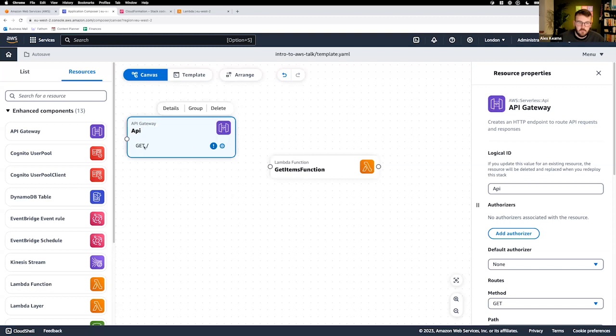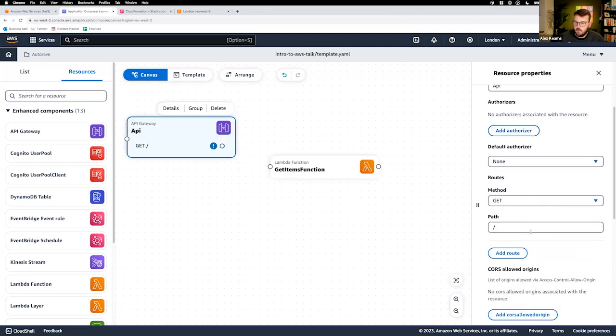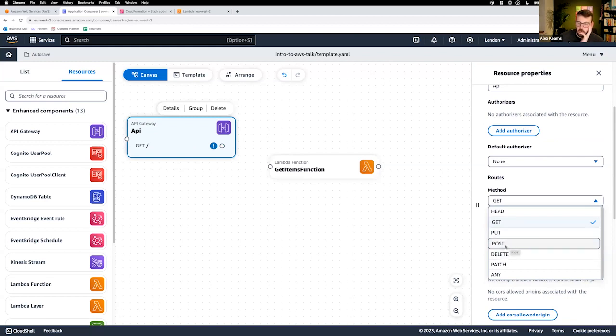So we can say, okay, this first route here is going to be a GET method. Just as a very quick high level, your different HTTP methods are designed to do different things. So GET will either get a single item or a list. PUT is generally used for updates. POST is normally used for creating new things. And then DELETE is fairly self-explanatory.